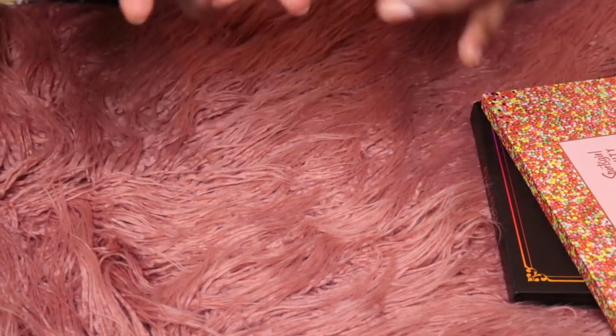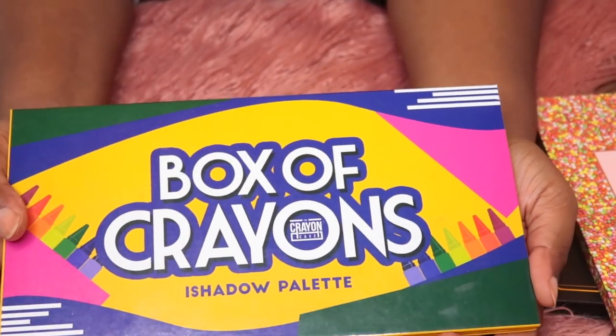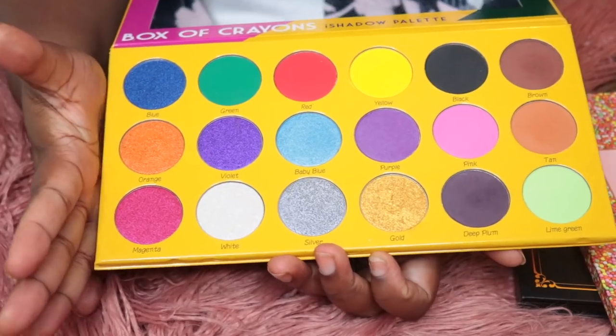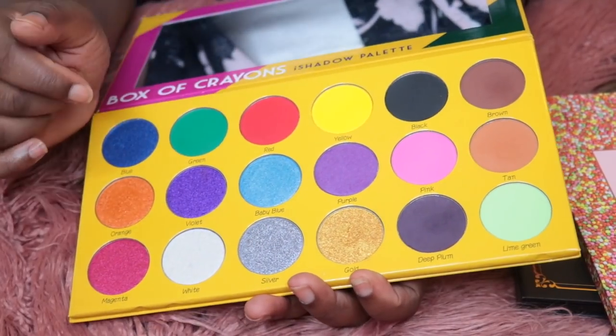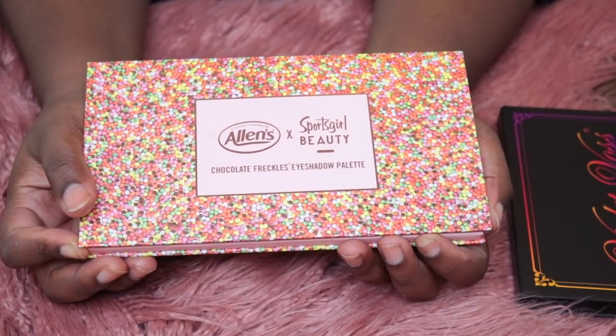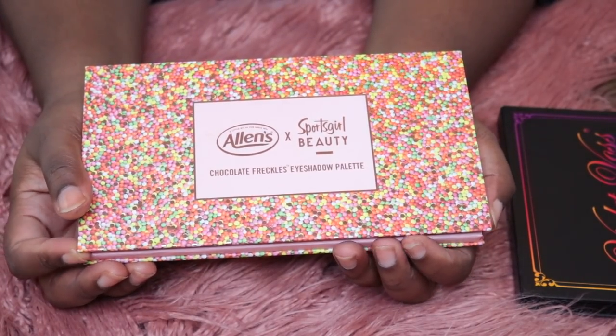And then I have the crayon case, box of crayons, I should say. Eyeshadow palette. I love the formula. The yellow is amazing. Also got this limited edition Allen's X Sports Girl Beauty chocolate freckle eyeshadow palette.